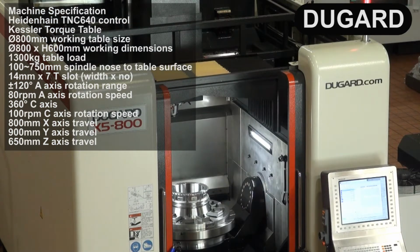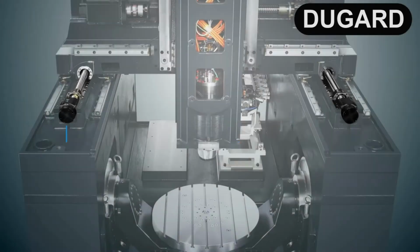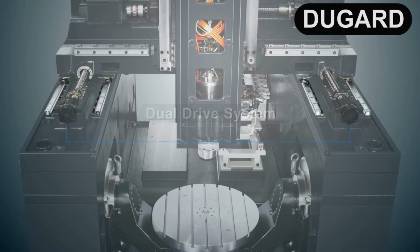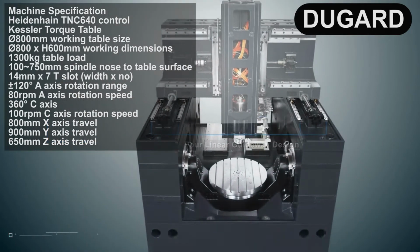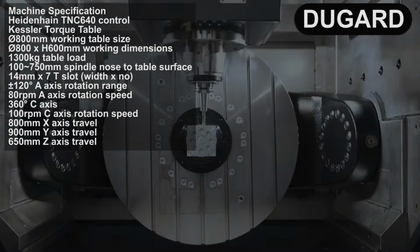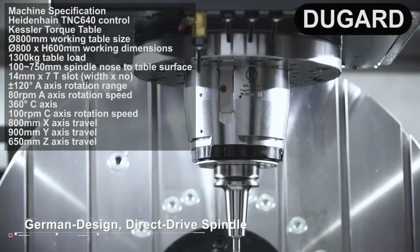The torque motor drive rotary table is also by Kessler and boasts an 800mm diameter table with a maximum load of 1,300 kilograms. It has 800mm x-axis travel, 900mm y-axis travel and 650mm z-axis travel, giving a maximum working area of 800mm diameter by 600mm in height.